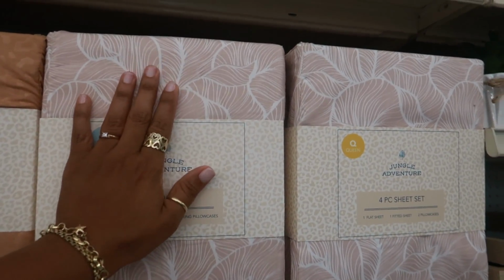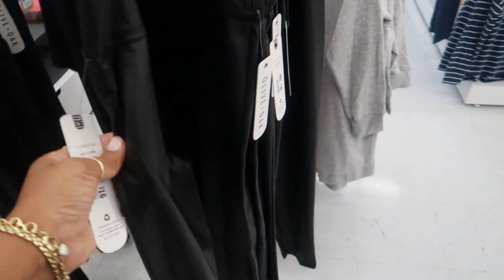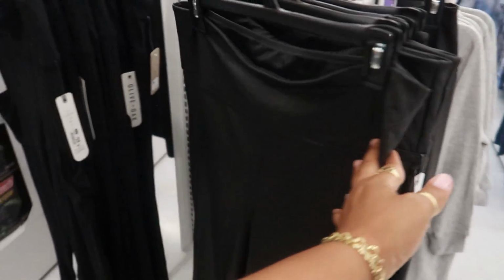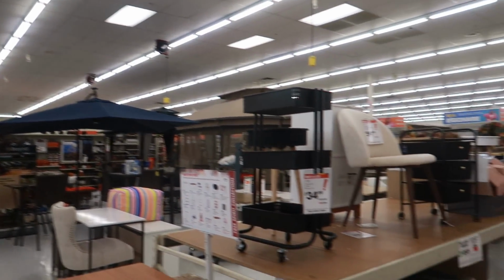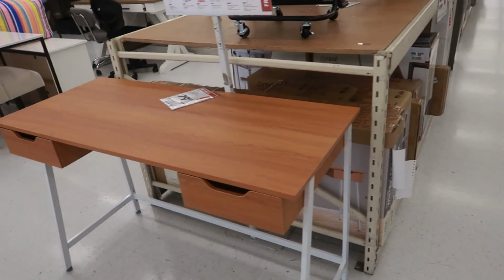I like this one. And immediately behind me as I was walking away, I noticed they have some faux leather pants for $16 by Olive and Oak. Oh, have my eyes spotted Halloween stuff over there on the other side, but we still got this side to go down, so we'll make our way over there.